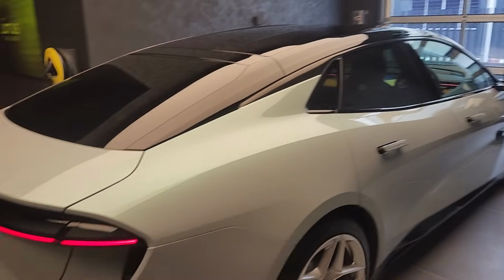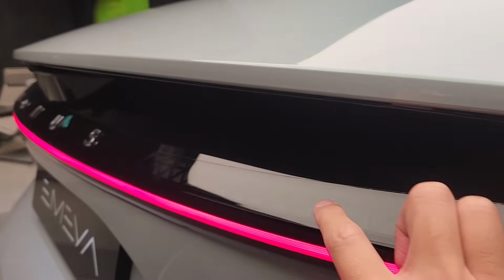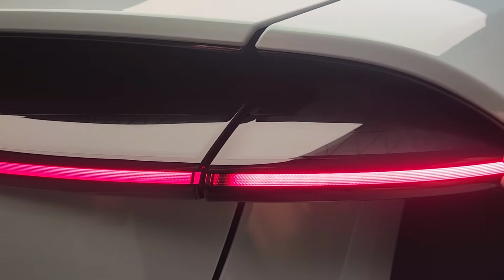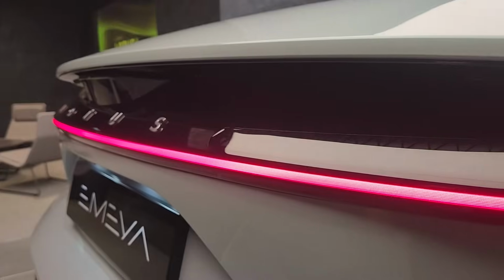Okay, now let's look at the rear. First off, I can see this looks like the silhouette of a tail light. If I press the brakes, I reckon this will light up. This will be the daytime or nighttime lights that are perpetually on, I suppose. And that is real. Proper vent.